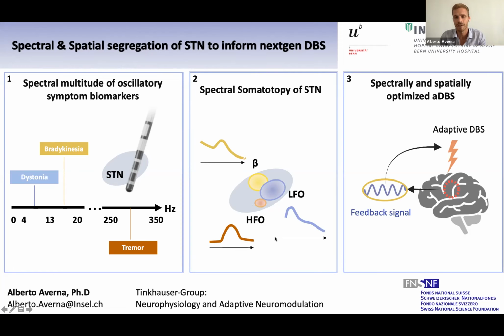DBS electrode. So this is something like an unexplored field, and what we have found here is that probably HFOs are highlighting a more focal activity of the neurons located in the most inferior part of the STN, while the beta activity might be more spread around the STN. This is probably due to the fact that beta activity is more a pathological rhythm for Parkinson's disease, so it's more likely to pick up this rhythm around, especially when you implant an electrode within the STN.